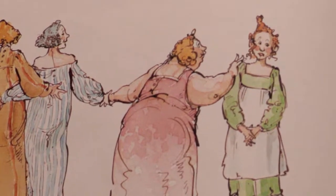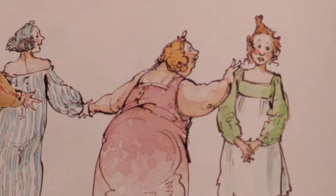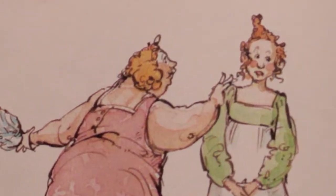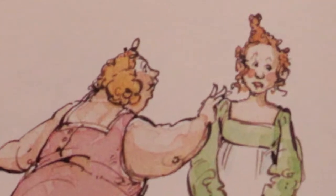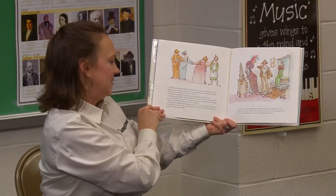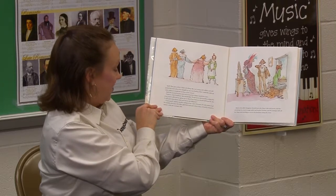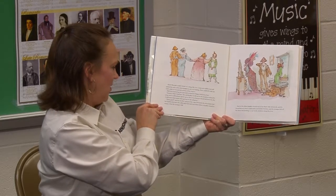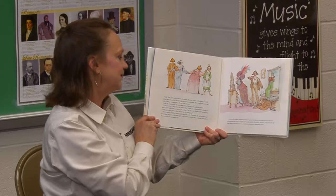"I will run in the meadows along the river, and I will hold my apron out so that if any buttons should fall from the sky, I will catch them before they get lost in the tall grass." "Very good," said her mother, and gave her a pat. Privately, the old woman had her doubts, but since her older girls had such marvelous ideas, it hardly seemed to matter what the youngest did.